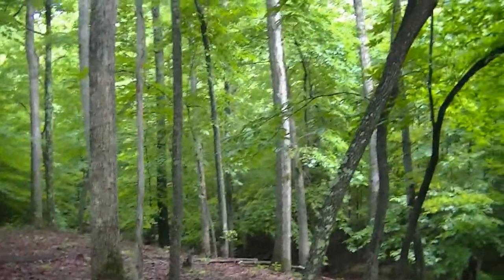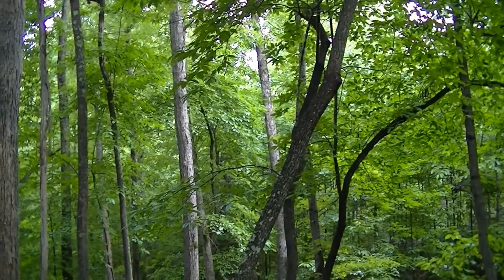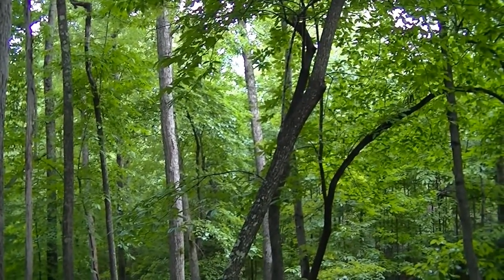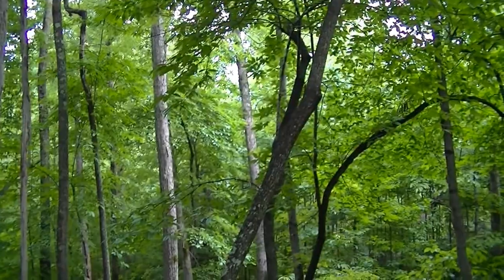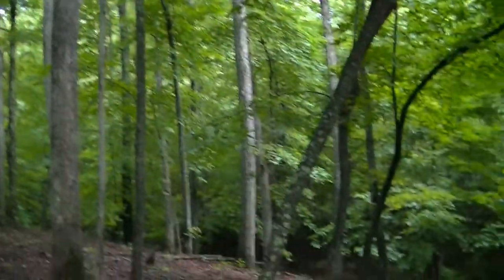And I'd mentioned wind direction earlier. I put this stand, I'm facing, the way the camera's pointing now is due northwest, and that's the prevailing wind up here. So this should be an ideal spot, and hopefully we'll bring you some videos of some deer getting shot up here.